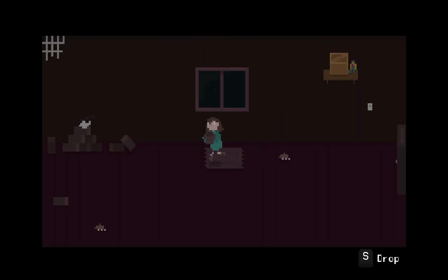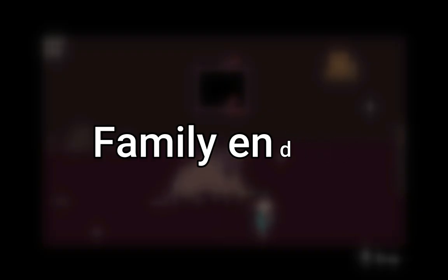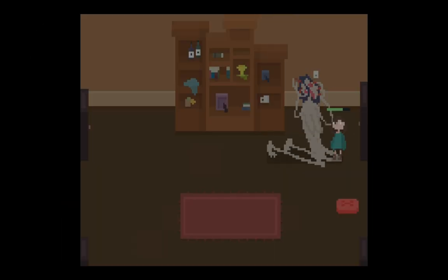The next ending is known as the family ending. To obtain this ending, Tabby must save every single family member and proceed to kill the Lankler. To do so, there are a few steps as to how to do this.